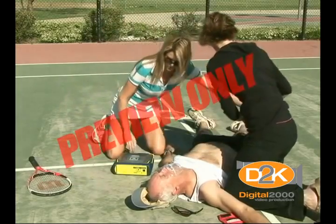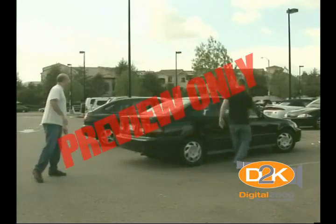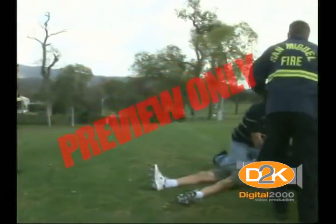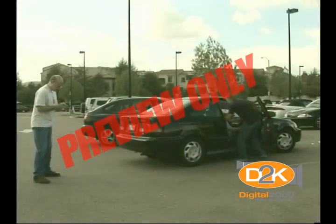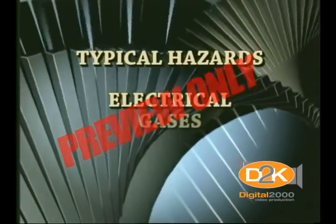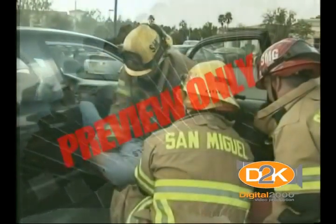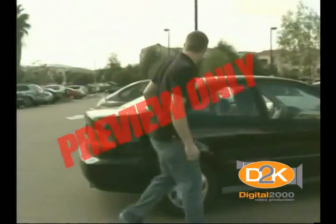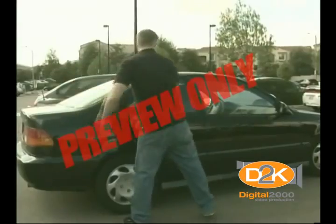Check for scene safety. Scene safety is your number one priority when approaching a situation. Take a look at the environment as you approach to make sure you and others will be safe. You do not want to be injured or killed while helping someone in need. Look for hazards such as electrical situations, gases, traffic, falling objects, or any other potential problem. Sometimes the best thing you can do is nothing at all. You might also have to warn others to stand clear so they don't become part of the problem.